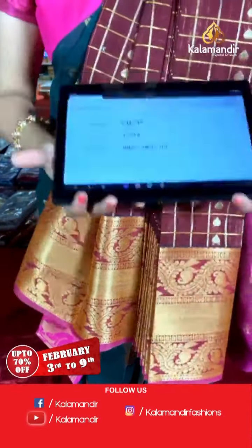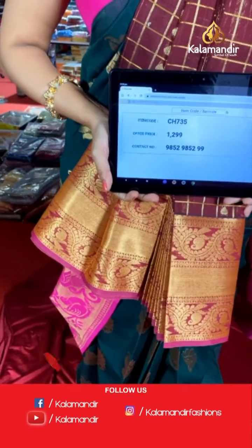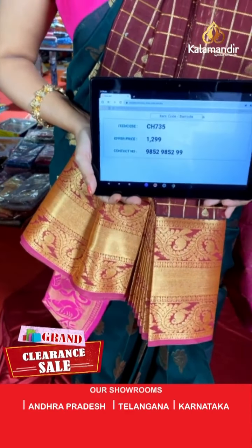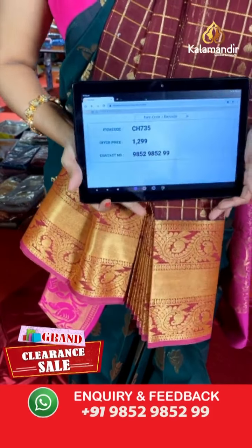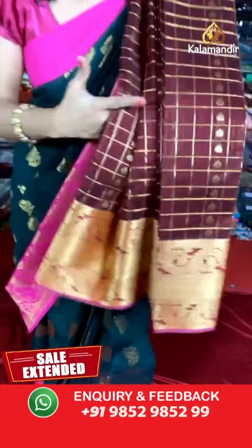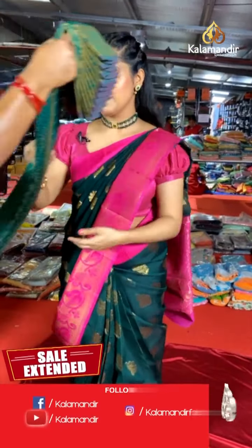Let's have a look at the pricing. Saree code is CH735 and offer price is 1299 rupees to place an order. Please take a screenshot, send it to our WhatsApp number 9852985299. Alright, let's check out the next color combination here.